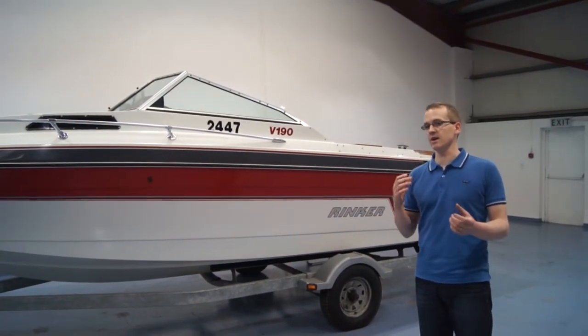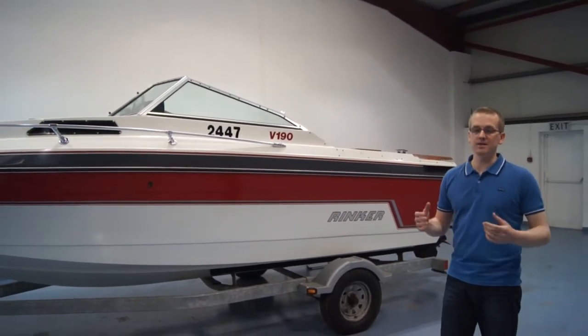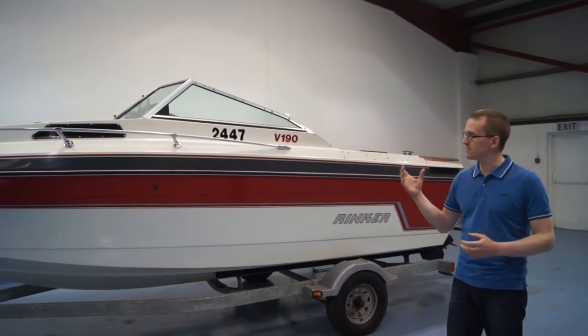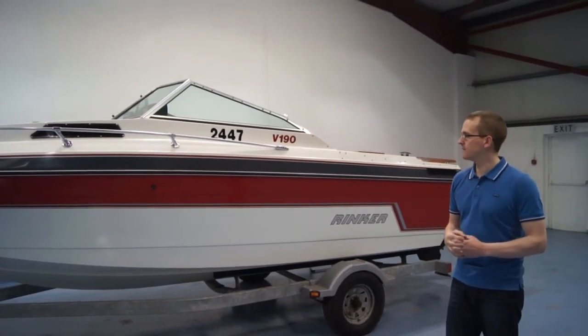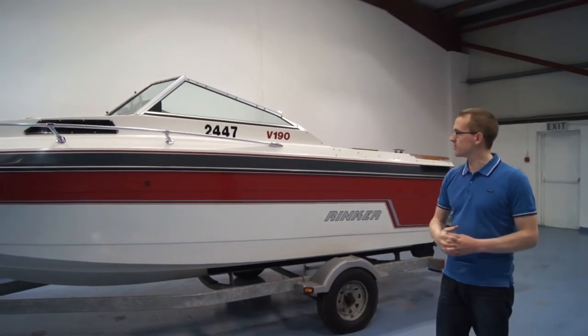This is definitely one of those boats, I'd say a small number of boats, that falls into the category of potentially appreciating in value over the coming years. Certainly if it's maintained in this condition, they're only going to get more desirable as time goes on.